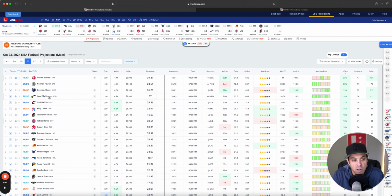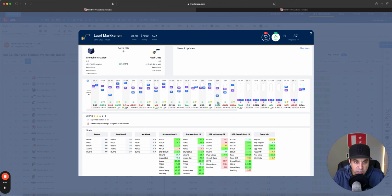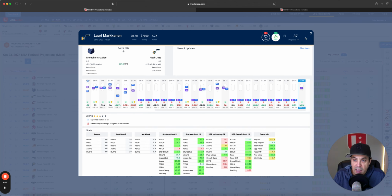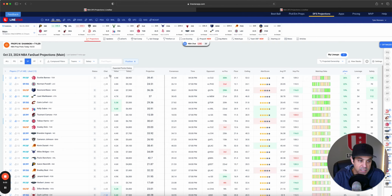I would rather Lauri Markkanen. Lauri Markkanen has a 50-point ceiling. He's in a decent matchup versus Memphis. And I got to say I like myself some Markkanen. I am a little worried that they may manage his minutes a little bit, looking for a trade partner or something.